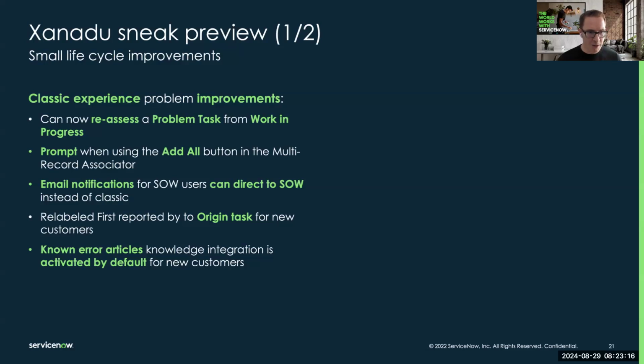And then lastly, and this is for new customers, if you reset your instance as well, the known error articles knowledge integration is now activated by default for new customers. It's something we weren't able to do in the past, but we've finally been able to do that. So that means if you create a brand new instance, you will be able to create known errors straight away from problems, whereas before you had to go and manually activate an additional plugin.